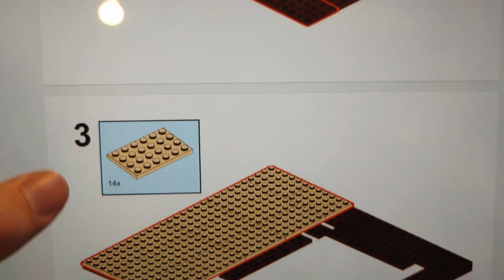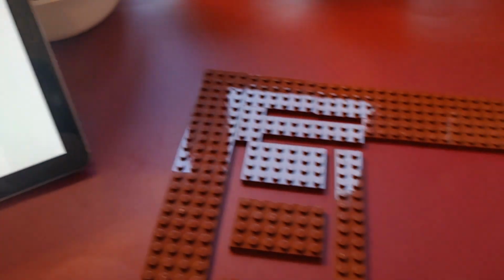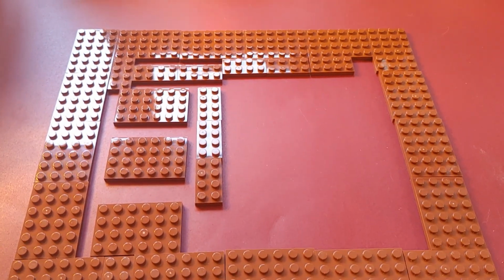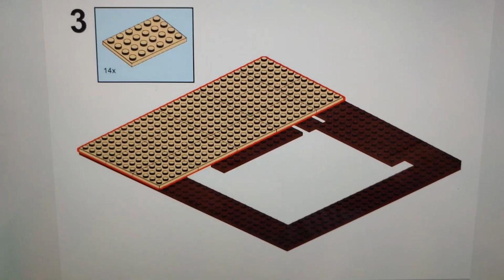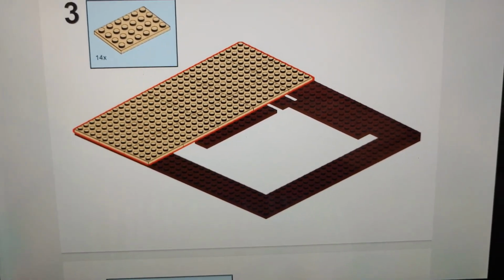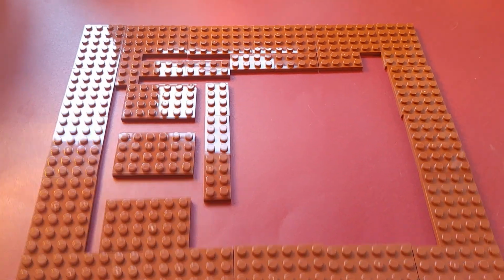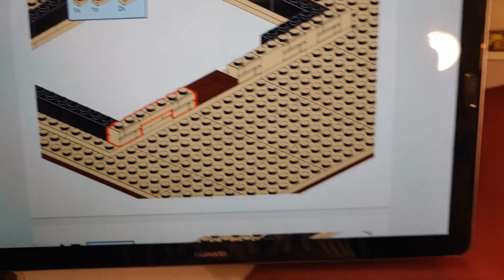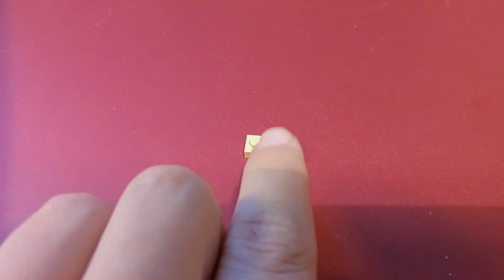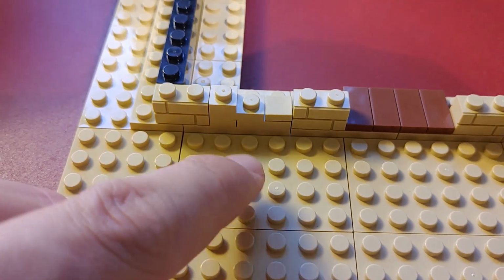In the next step, we start to interlock all these reddish-brown plates here with these plates in tan, and then everything is placed where it should be. Step 14. In this step, we have to place a 1x2 plate above the right half of this 1x2 plate and this 1x1 tile.